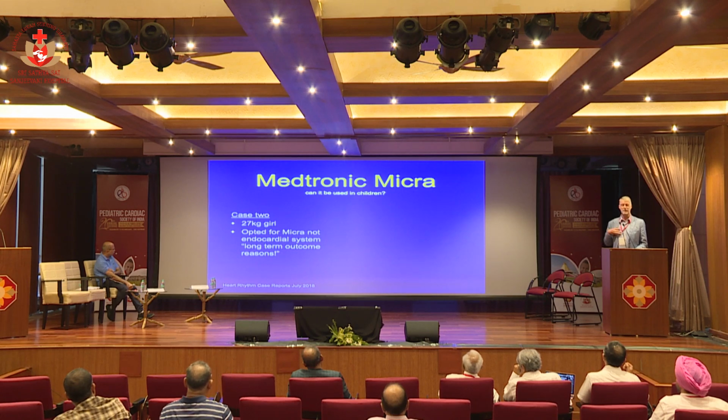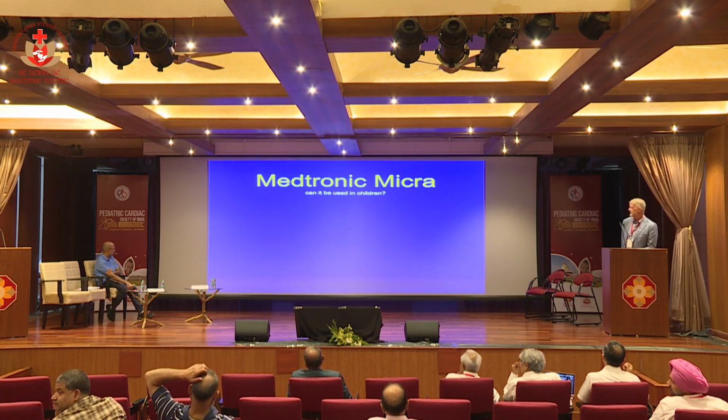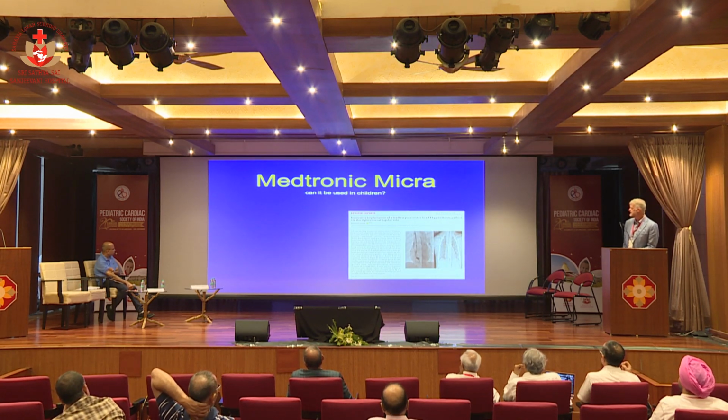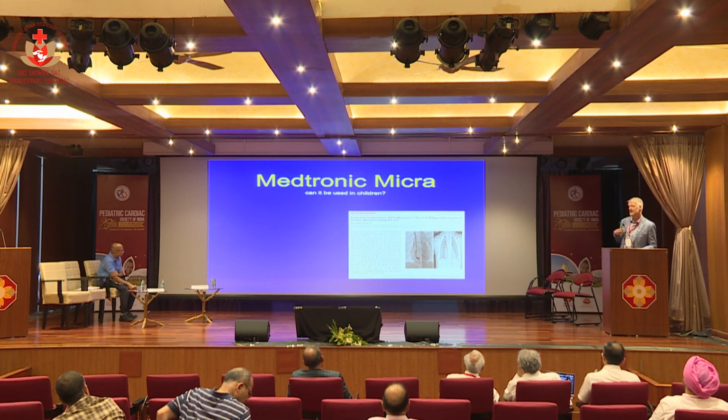But basically, once that device is in, the only way to replace it is to put another device in, which, given that the device is the size of a small bullet, is not a wise thing for a child. Just a few weeks ago, there was this case of a 19-kilogram pediatric patient, and I think this was a good indication. They put it in through a superior approach, and this particular child had a life-limiting illness.